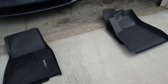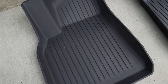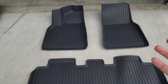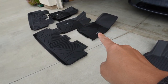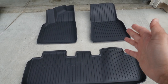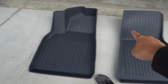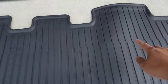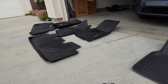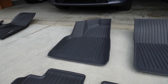All right, now next, check out the design of the floor mat from Tesplus. So these are the floor mats from Tesplus. I really like the design. It's cleaner than those two, and the design is really similar to what you see on the Tesla OEM floor mats. You can see here, this is the driver, passenger, and the grooves seem really, really easy to clean. Actually, Lasfit's is a little deeper than the one from Tesplus.